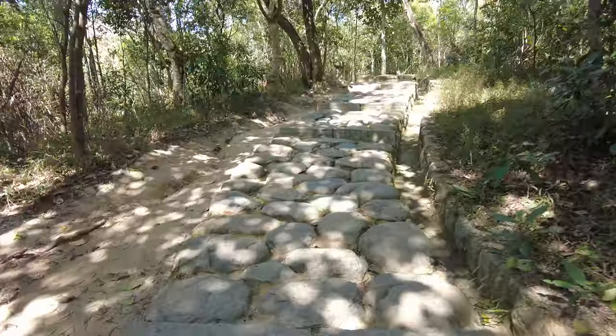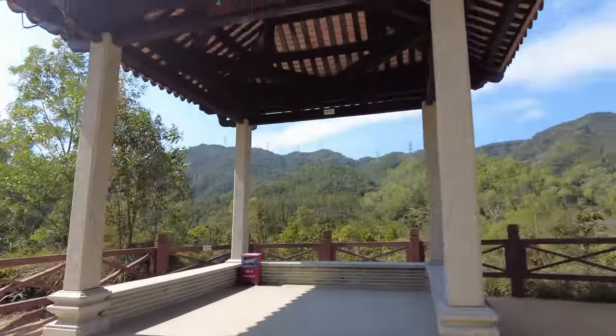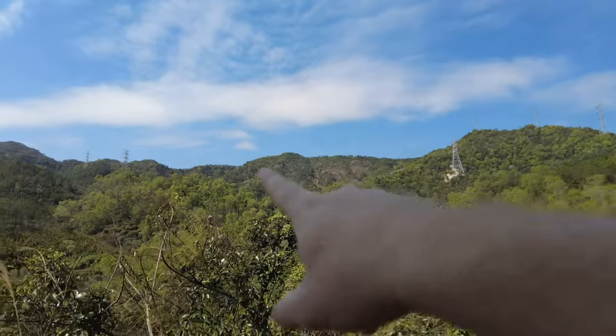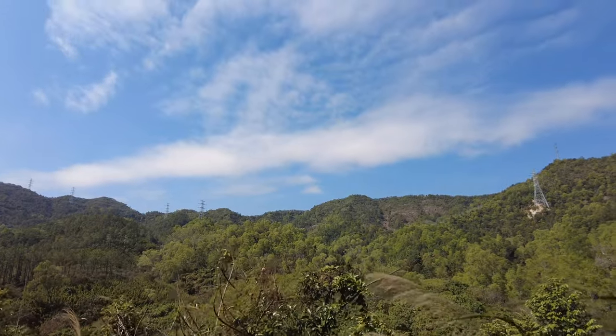Most of these trails in these mountains here in this part of Guangdong start out as utility access trails. Here the trails kind of turn to stone. And it transitions from the concrete into the dirt. Beautiful day to go for a walk in the woods. I'm gonna be exploring this area here today. There's supposed to be a small little lake up there somewhere.